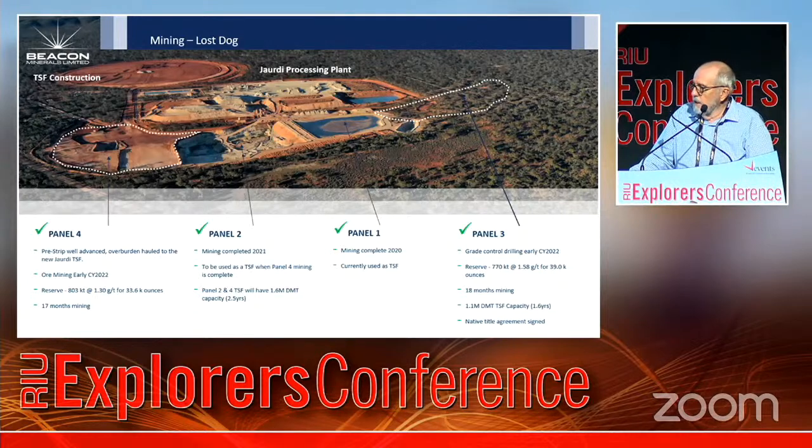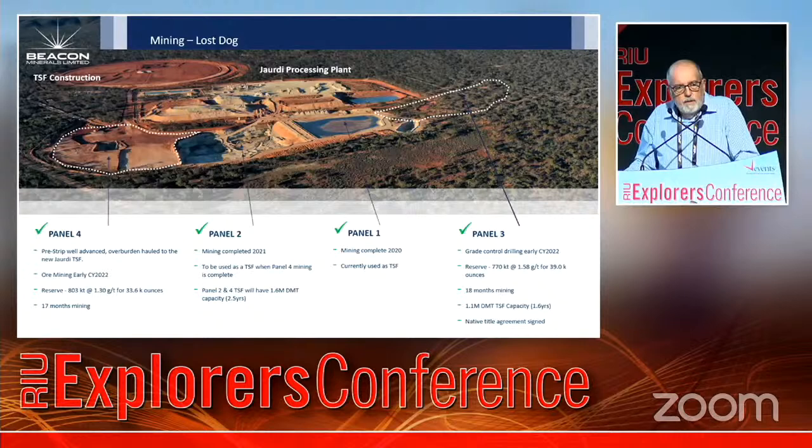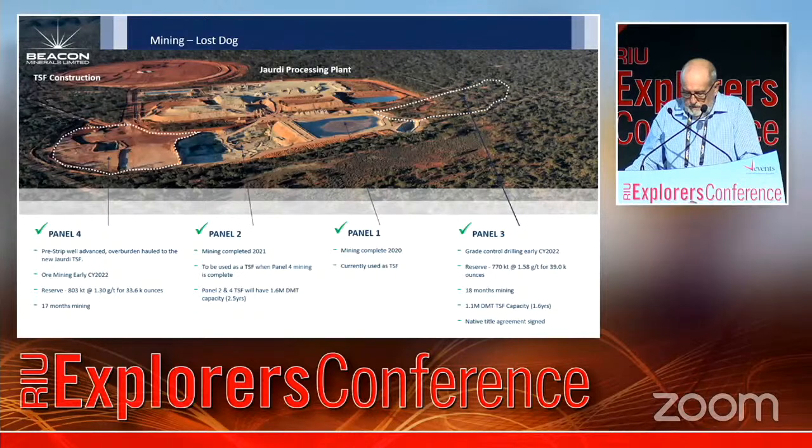Panel three, grade control drilling starts shortly, and we believe that'll just confirm the reserves that we've currently got, which is just under 800,000 tonnes. We effected a native title agreement there with the group that is almost certainly the successful native title claimant for the area. And that's been done and dusted. And now we're just waiting for final approval to mine panel three.